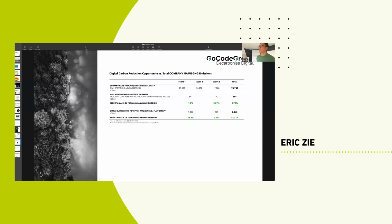So we've taken a conversation from, is it important, to, okay, we can now start to measure it, to now scaling the impact that's available to an organization if they want to take this pathway. And it's starting to become meaningful.